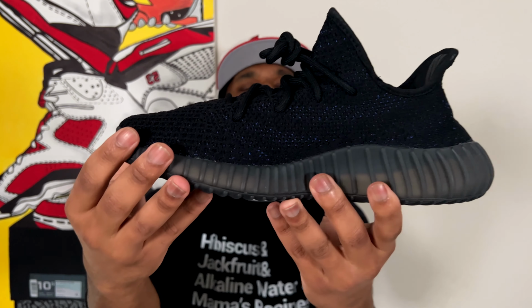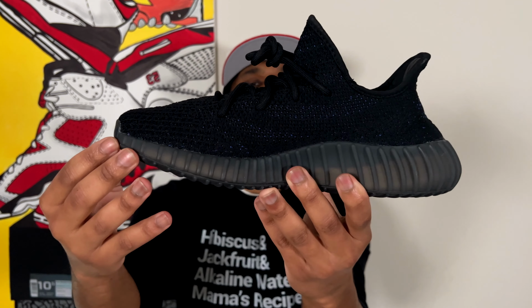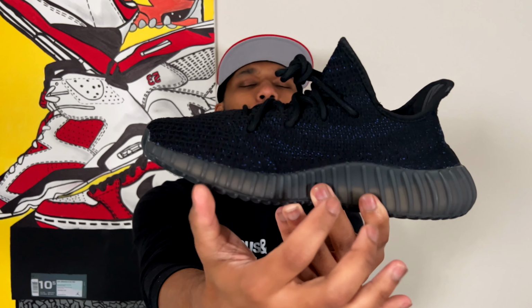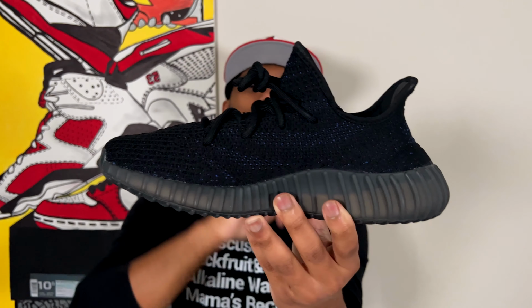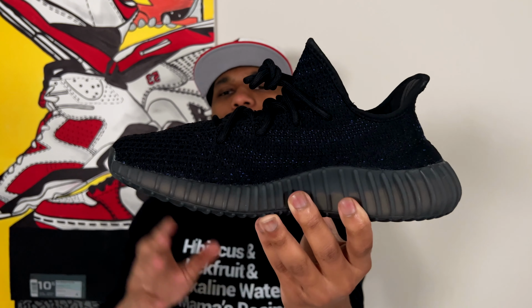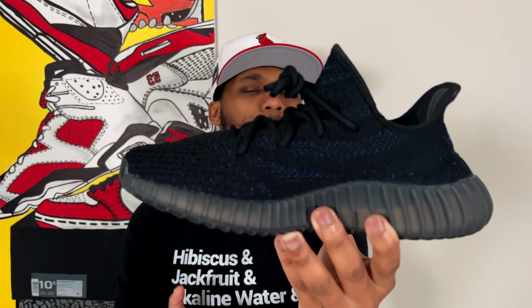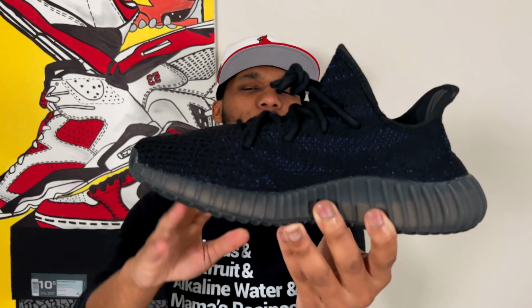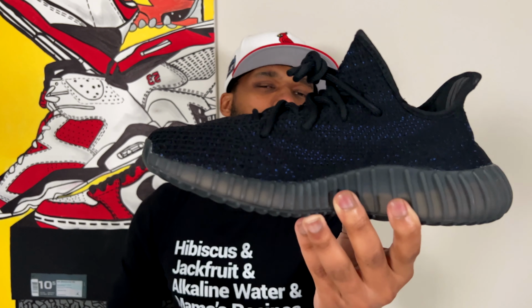Now, I do want to take a quick look at the medial side of the sneaker as well, because one thing I did notice is that it feels like there's a lot more pronounced blue underneath or woven into the fibers on the Dazzling Blue Yeezy 350 Boost. It's very interesting, but I think it has to do possibly with the new sustainability initiative that Adidas is undergoing, and I'll dig into that in just a second.